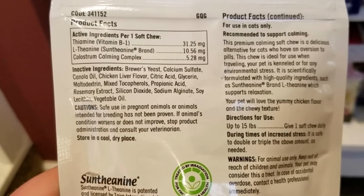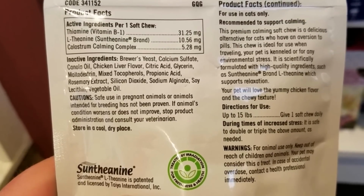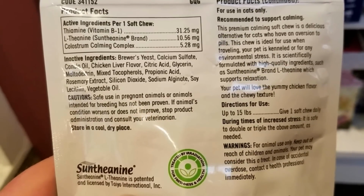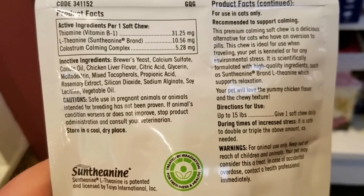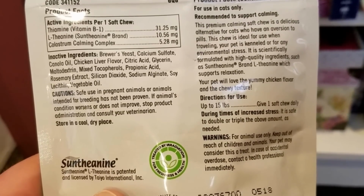So by no means is this good for your pets, so if they don't need them, I would say avoid it, but like LT, you know what, it's better than the alternative. It's better than her being stressed out all the time. So sad that she has to be that way.